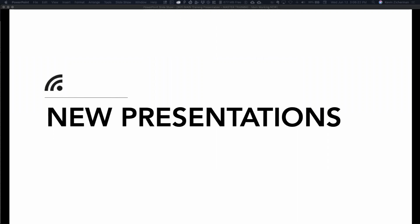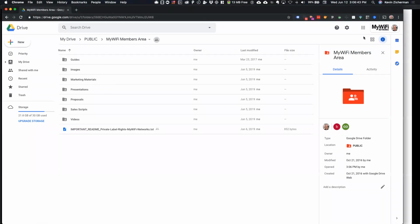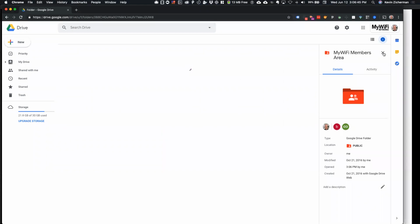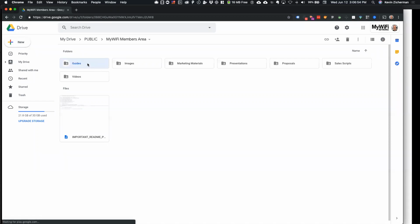Just pulling it up off my screen, and I'll have that for you in just a sec. Wow, my computer's super slow. Time for a reboot. Anyways, this is what the new layout looks like. You can see everything's been reorganized. So we have guides. I'm just going to go through each section here quickly.